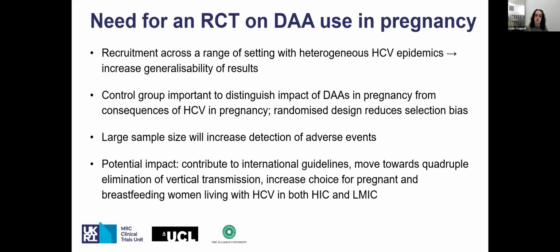By including a control group, we hope we'll be able to disentangle the impact of DAAs in pregnancy from potential consequences of hepatitis C in pregnancy, and the randomized design will reduce selection bias. Our large sample size will increase our ability to detect adverse events. And we really hope that the potential impact will increase choice for pregnant and breastfeeding women with hepatitis C in both high income and low middle income countries.